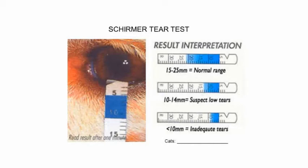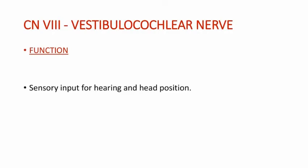Then let's see the Schirmer tear test interpretations. If the tear test reading is between 15 to 25, it is considered normal. 10 to 14, we can suspect low tears. And if it is below 10, it is considered very low.